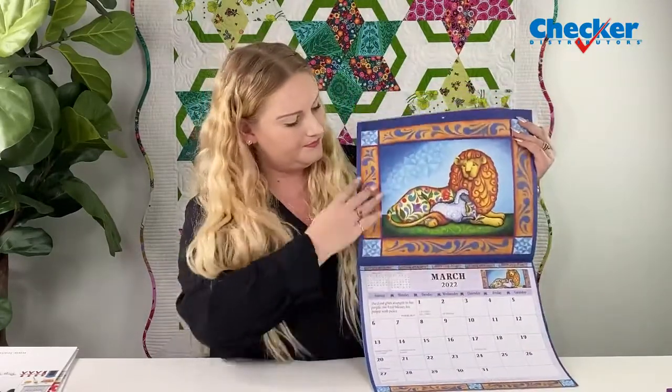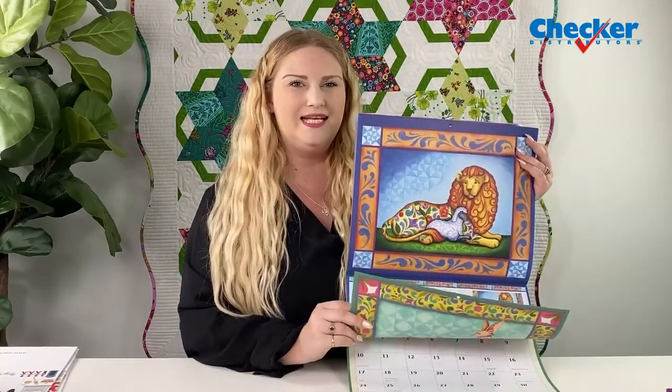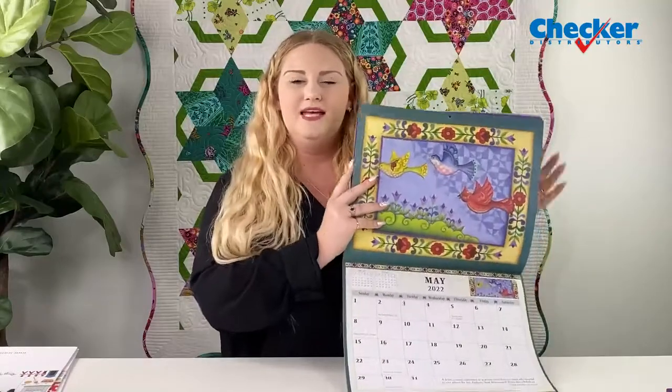Next up is this high quality 2022 wall calendar that showcases award-winning artist Jim Shore's masterpiece designs. Featuring 12 of Jim's original paintings of beautiful seasonal scenes, filled with inspirational quotes that complement each piece of art. And what also is included is a behind-the-scenes spotlight on Jim, his studio, and his artistic influences. A great gift for you or a friend.